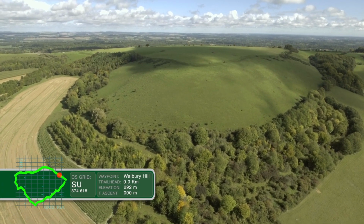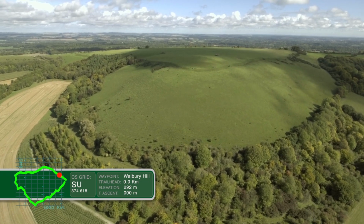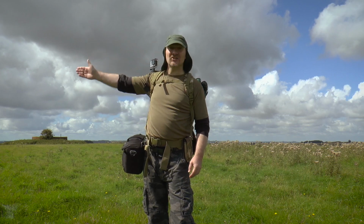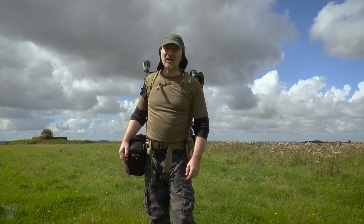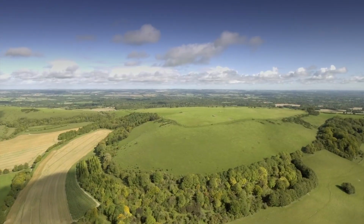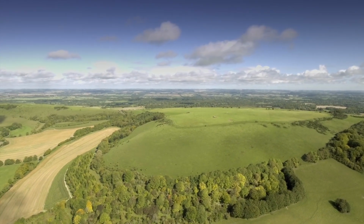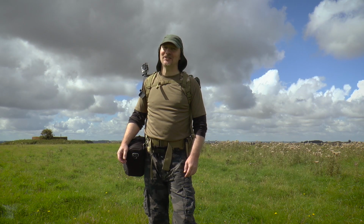Now, hill forts in this part of the country are certainly not uncommon. And here, on the summit of Walbury Hill, and on what used to be the county border between Berkshire to the east and Wiltshire to the west, is the once Iron Age hill fort of Walbury Camp. It would have been in use some 2,500 years ago, from 600 BC to around 50 AD, and it covers an area of some 82 acres, making it the largest hill fort in Berkshire.